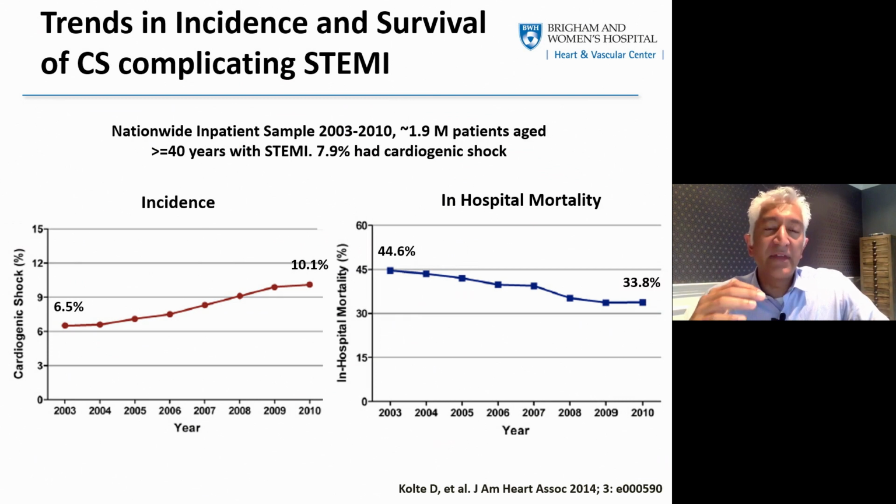So what do we know about the epidemiology of cardiogenic shock? Well, we know that the incidence of shock overall as a complication of myocardial infarction has steadily increased over time, but the survival, partly because of our more aggressive strategies of reperfusion and more successful strategies for in-hospital stabilization, has actually improved. But I think the key message on this slide is that even in the modern era, shock related to complications of ST segment myocardial infarction remains a really serious condition associated with a very high rate of morbidity and mortality, nearly 40% in this sample from the nationwide inpatient sample.